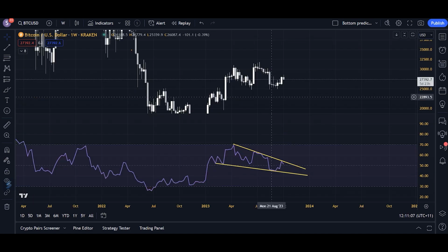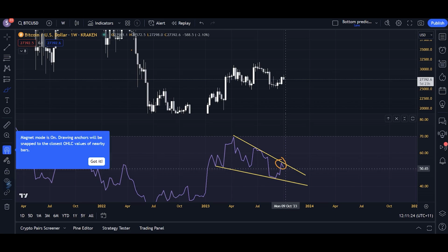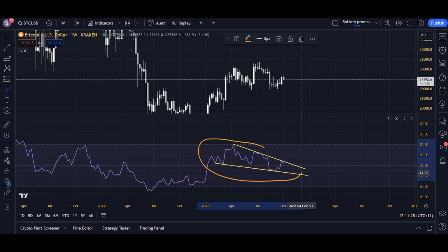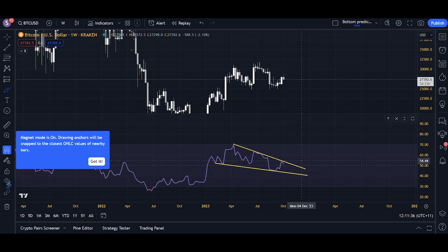This drop that we've seen, this rejection from 28.6K, is not completely unexpected at all. Yesterday we spoke about the possibility of it, based on the fact that Bitcoin has a descending wedge on the weekly chart, and that descending wedge had just reached resistance on the RSI. We touched that resistance and rejected downwards. It's not overly surprising we saw a rejection there. It is worth considering that it is a bullish formation. It will break to the upside eventually, most likely, but it's about what we see first. Do we see a retest of support first, or do we see it break upwards now? It's one of those situations.